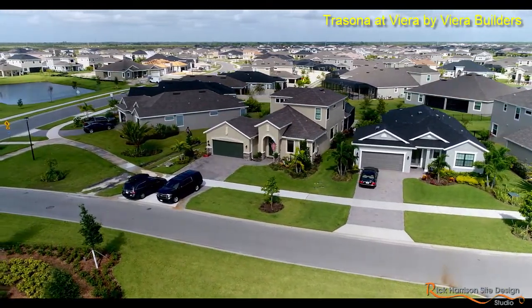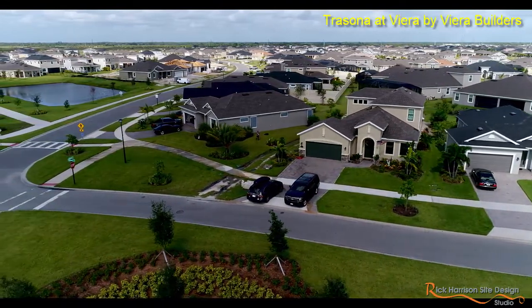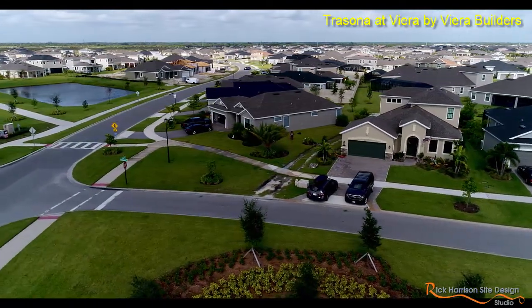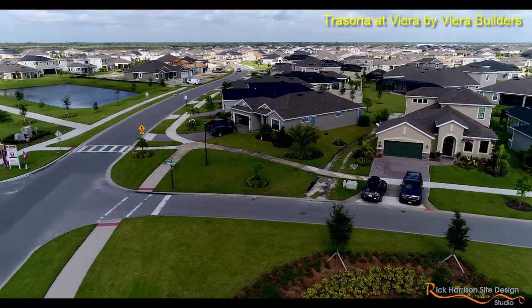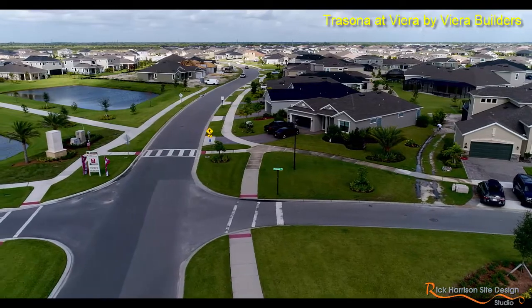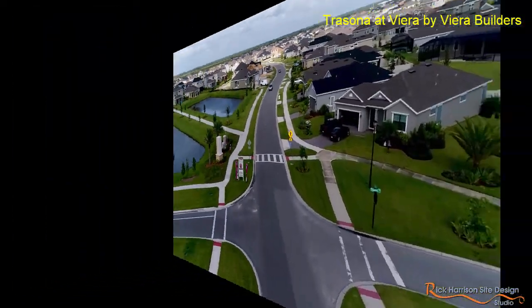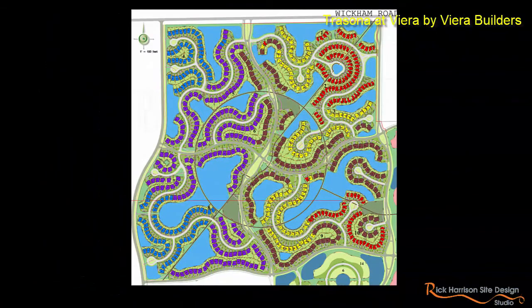Now, also keep in mind, this was designed in 2015, and it started about 3 years ago. I'm not kidding you. This development began about 3 years ago. You are looking at how it exists today. It looks like it's been here for 20 years. On this next section, we're going to go at the northeast corner. Now, there are 4 quadrants in this neighborhood.